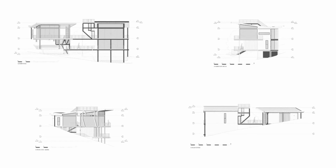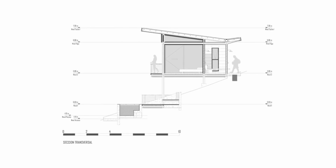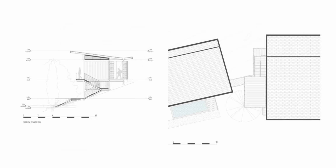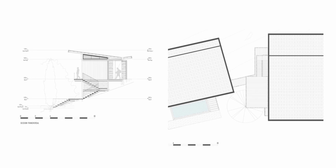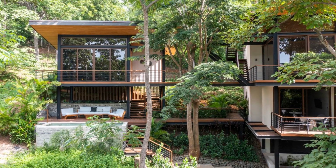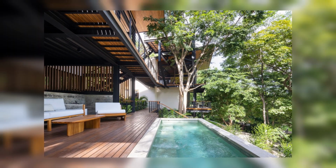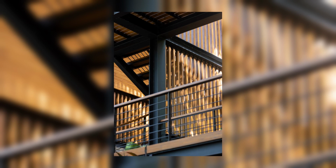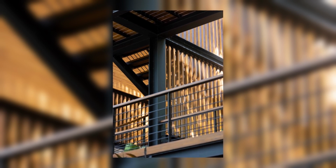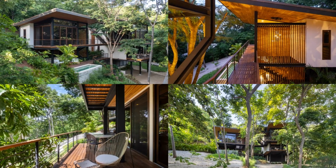Located in the picturesque setting of Playa Grande, Guanacaste, Costa Rica, Tree House stands as a tribute to the relationship between contemporary architecture and the lush nature of its surroundings. This unique residence is nestled among the trees, embracing the steep topography of the hillside where it is situated. The name itself, Tree House, evokes the essence of its unique design.